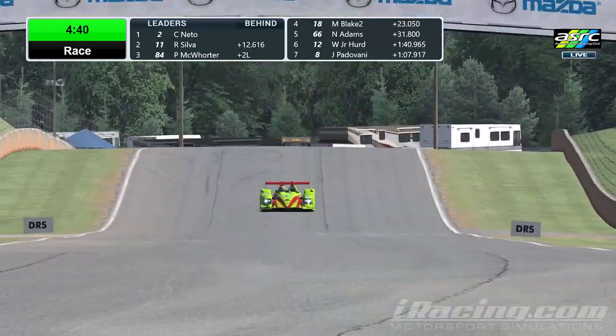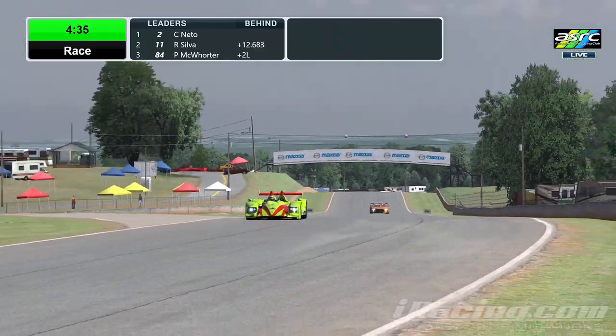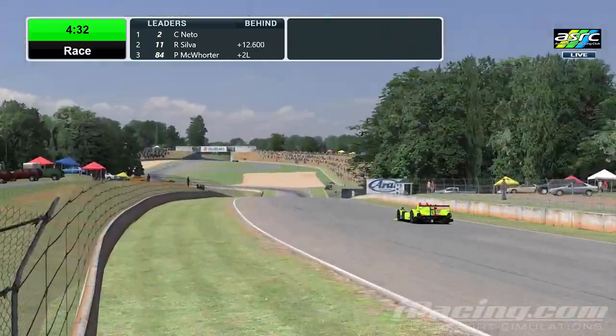Carlos Neto still leading. Good work by him. Still leading. Great work, just leading every single lap, staying out there, keeping the car clean, just taking his time.